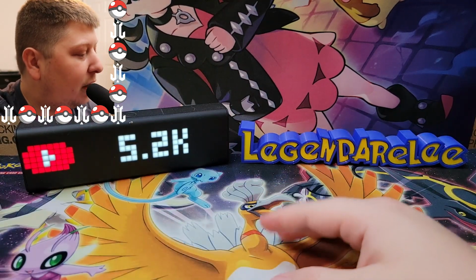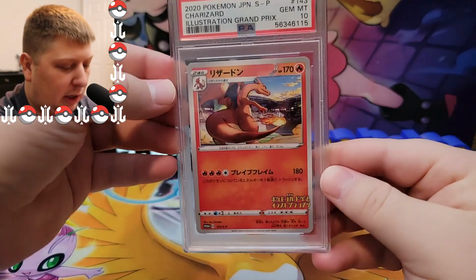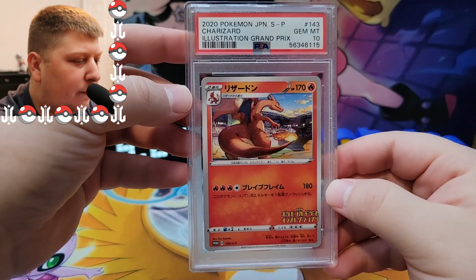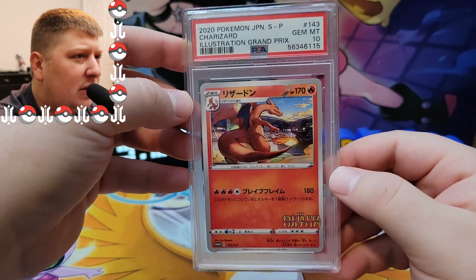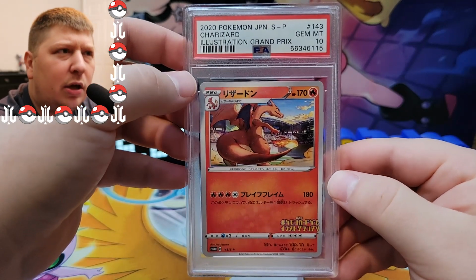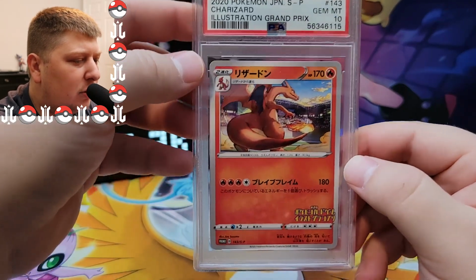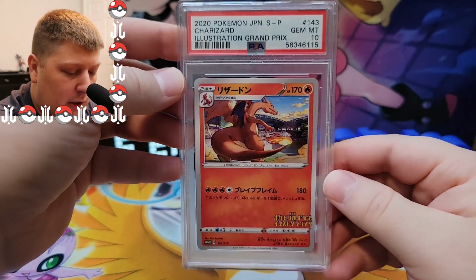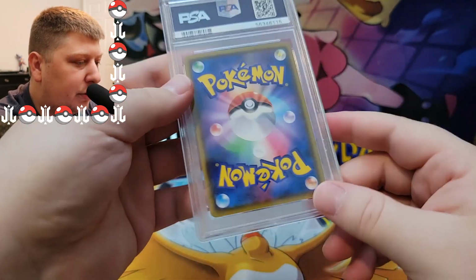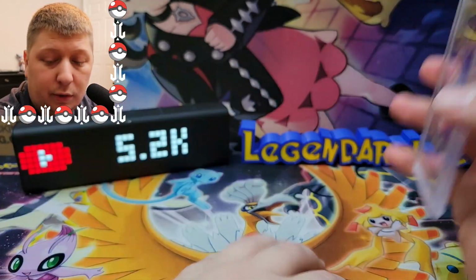And the last graded card I have is probably one of my favorites. I just like the artwork on it. It's really cool. It is the illustration from the Grand Prix, the Japanese promo card here. I graded 5 of these. 4 were 10s and 1 was a 9. I gave one away to someone for some sort of giveaway here on the channel. And then I still have 2 10s and a 9, I believe. So yeah, pretty cool card. I think a lot of people have these also because that was when people were really starting to realize Japanese promos have some pretty good value.